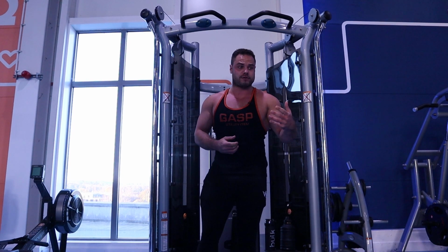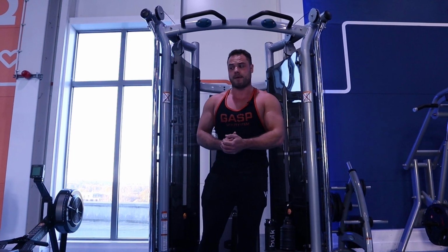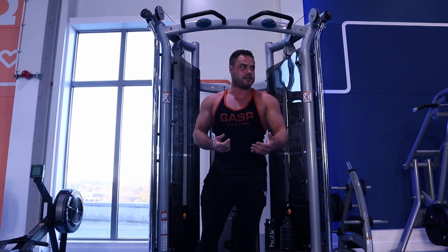We're going to kick off with some cable curls for biceps. The main reason I like doing this is because we can get a full range of motion. There's constant tension throughout the movement with the cables. Cables, in my opinion, are pretty much the best thing that you can utilize for arms.